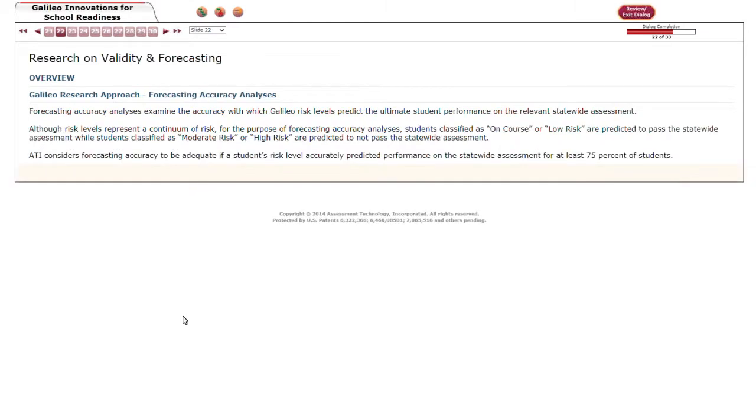So now, moving on to how we conduct the forecasting accuracy analyses. Well, although the risk levels within Galileo really represent a continuum of risk, for the purpose of evaluating the accuracy of these risk levels, we need to make a classification. So for convenience, we consider students classified as on course or low risk as being predicted to pass the statewide assessment, while students classified as moderate or high risk are predicted not to pass the statewide assessment.